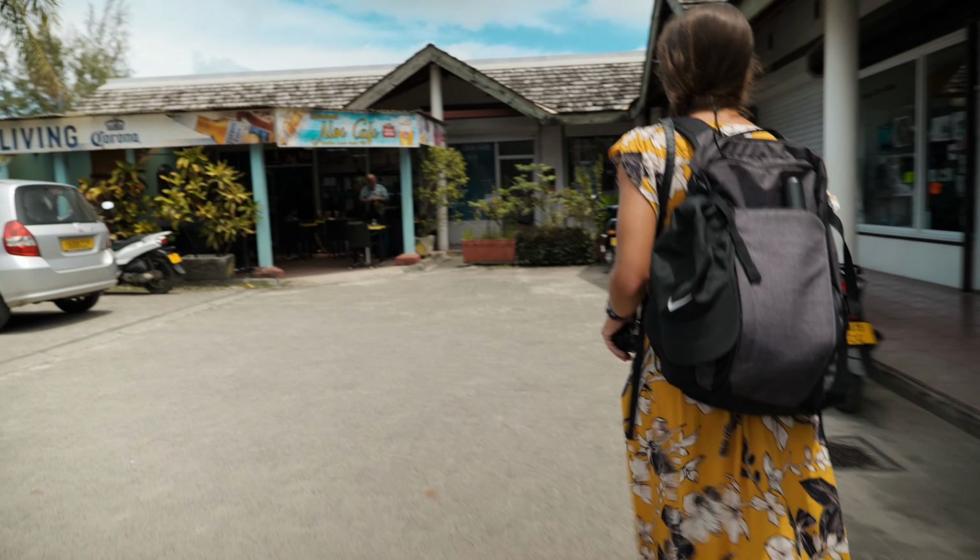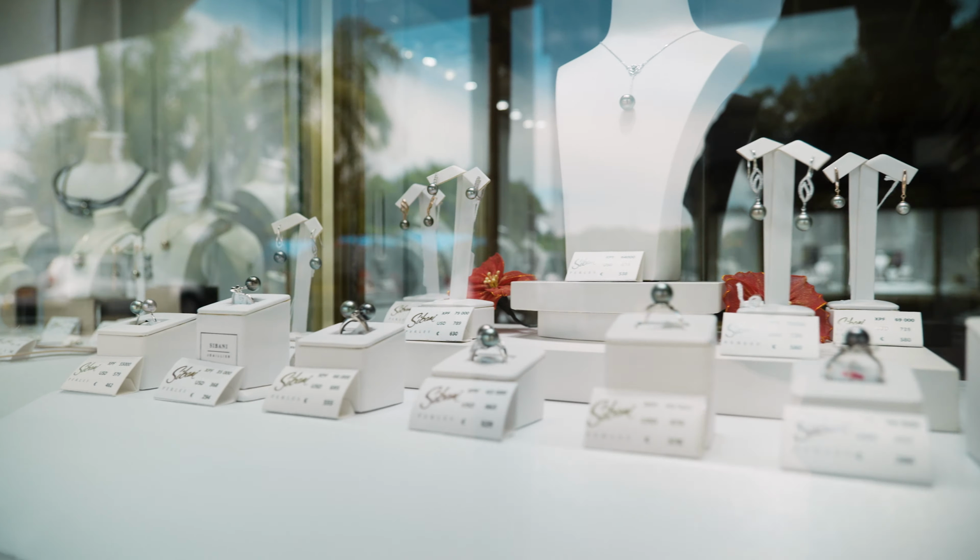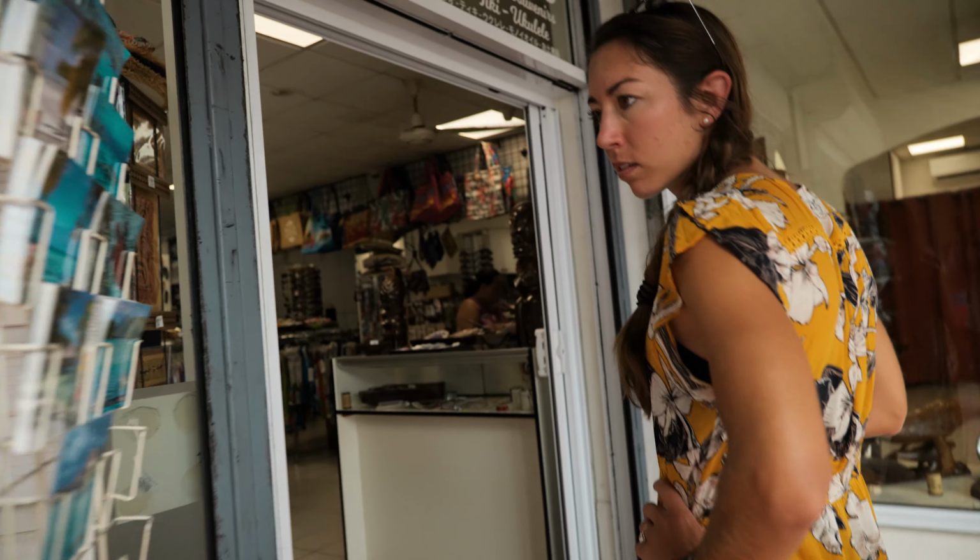We're in the main town of Vaitape on Bora Bora. It's the biggest town. It's not really a town, more like a village. They have a church, a little shopping area. There's a few cafes. You can buy black pearls here, which is one of their specialties, and your regular tourist stuff. So we're gonna walk around and see if there's anything interesting here.